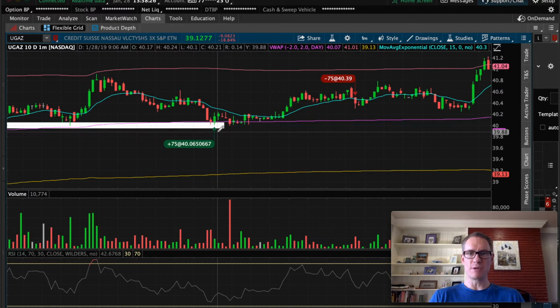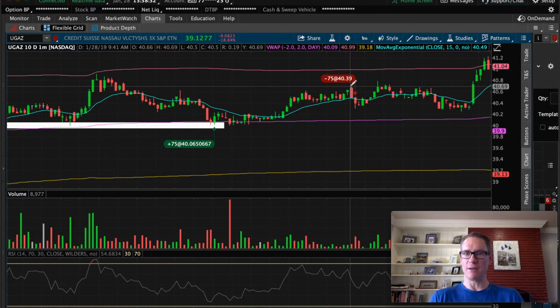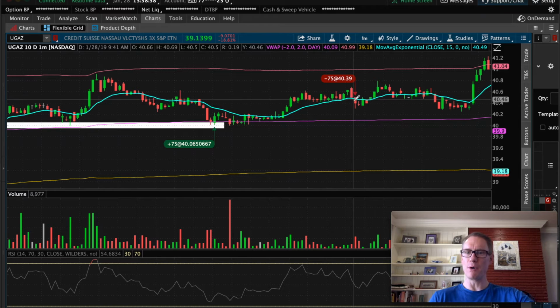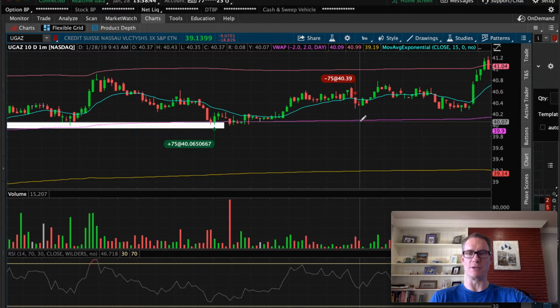So I got in at 40.06 and I went ahead and held it, and I got a pop and I didn't sell. I was putting my limit sell above, hoping to get closer to the dollar, but then we broke down below this 15-day moving average, and that made me nervous. I didn't want to ride it back down to the entry point, so I went ahead and cut the trade. I think I took a $25 winner, so I was happy with it.